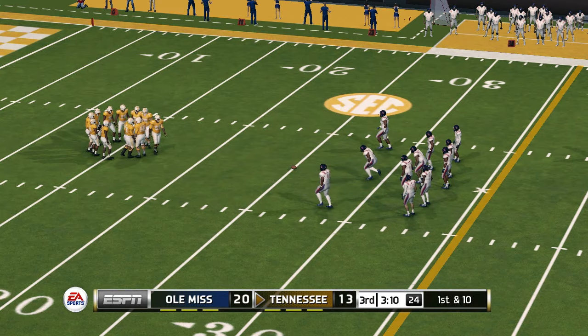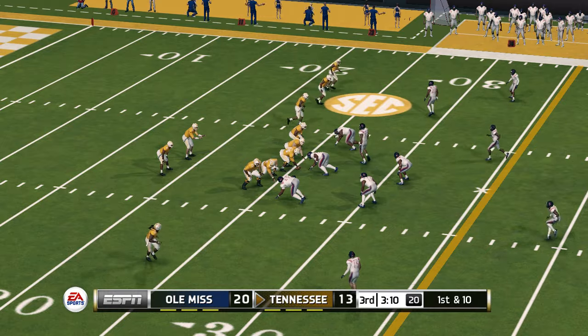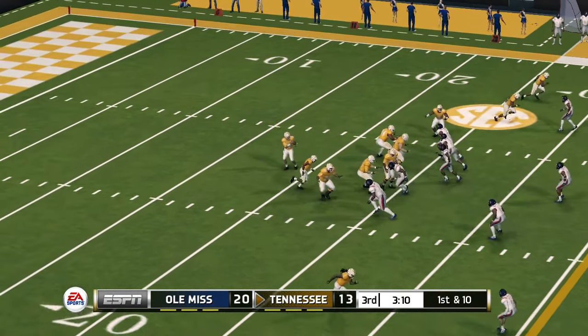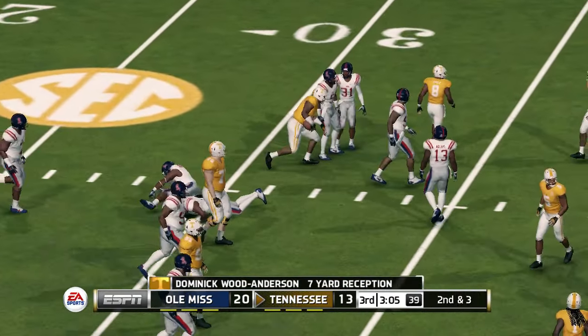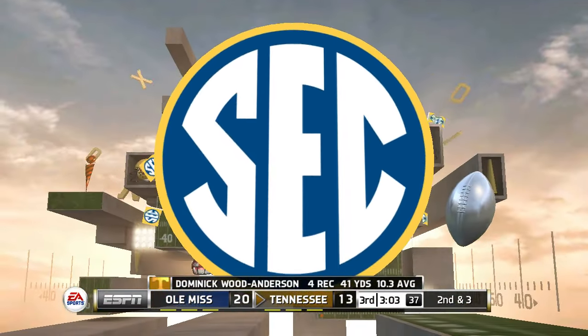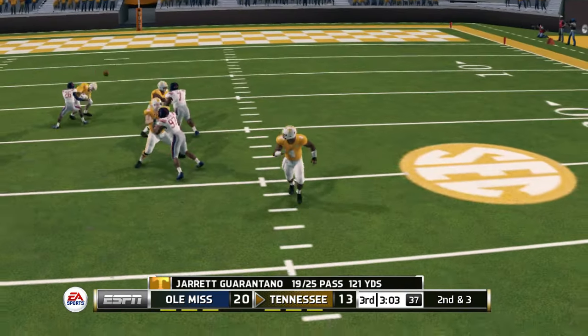There's still plenty of time to keep running their offense as usual here. I don't think they need to feel any anxiety about trailing. Fires it out. That reception good for 7 yards. Good decision here. Nice dump off. It's only 7 yards, but the offense will take that play every time.